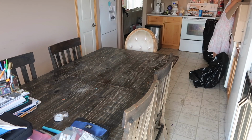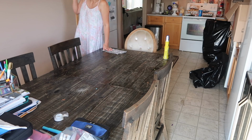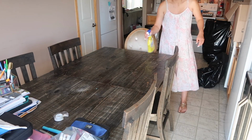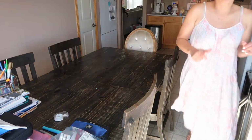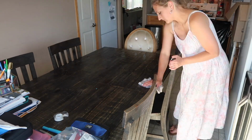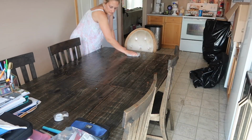And now that I am at the end of the clutter on the kitchen table, I'm just going to go ahead and spray it down, wipe it all up, and then I'll just put one of those Home Depot boxes on there so I can start putting away all those office supplies and paperwork and all that stuff.